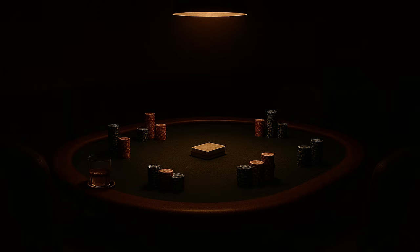At this stack depth, the primary focus is on survival and chip accumulation, making it essential to understand the equity dynamics and optimal shoving ranges. With small pairs such as 22-66, the decision to shove all-in pre-flop becomes a critical component of short stack strategy. The goal is to leverage the fold equity that comes from the threat of an all-in bet.